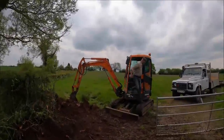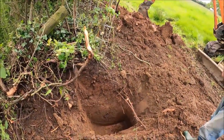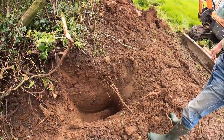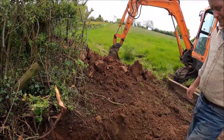It ain't going to get any deeper than that, not without making the hole huge. That is massive, to be fair. I think that's enough. Do you reckon? We'll find out when he gets back. So I'll start mixing. Yeah, because it's a dry mix. Do dry mix, so.